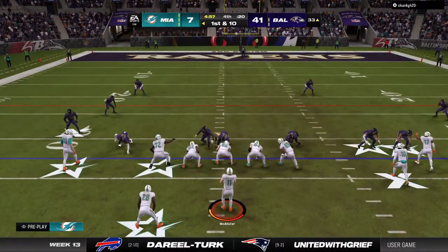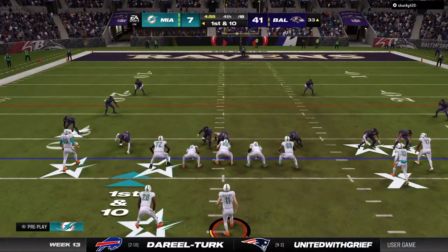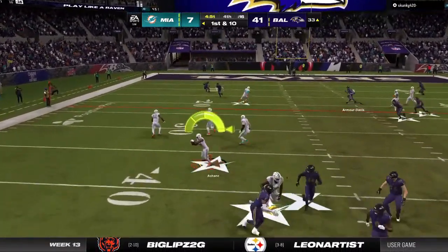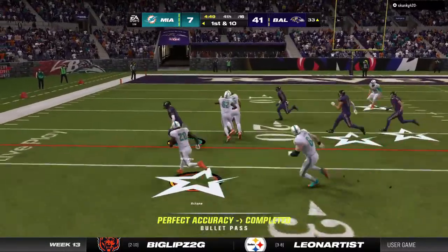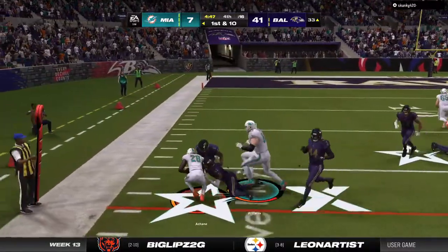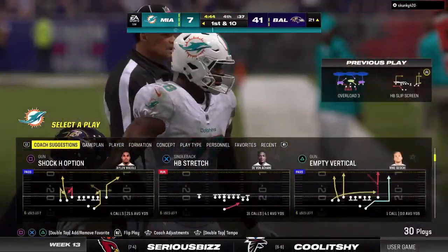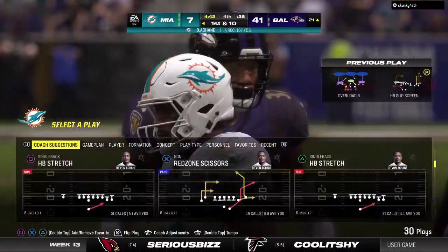Yeah, I think the ultimate goal, good execution, be crisp, be sharp, and find a way to put some points on the board to make this thing look just a little bit better. And he's got this down almost to the 20 before he's dropped. 12 more yards there and another first down.